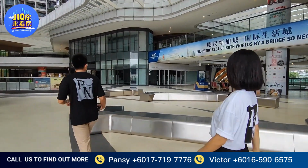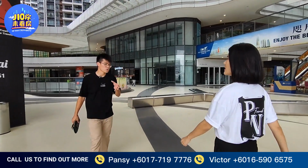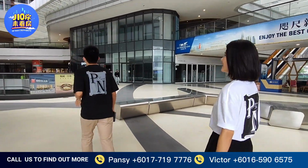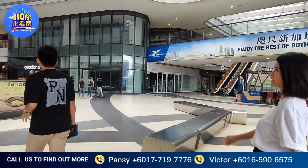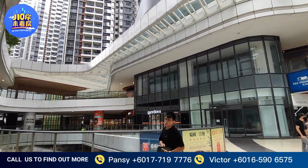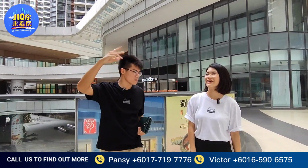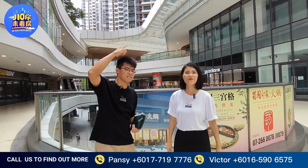Are you going to show us now? So it's very near, and R&F Mall is the nearest condo to Singapore. The nearest. You can look outwards. So this is the R&F Princess Cove, just right above R&F Mall. This is the project that is very hot selling in JB City Centre now.